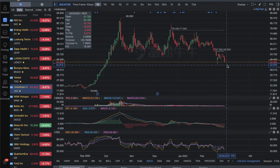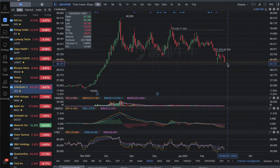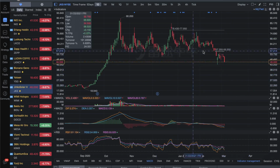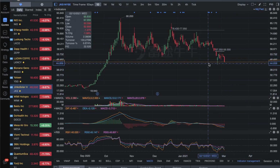So if it drops below 41, the next support goes way down. So we'll see. Let's hope the market correction can be over soon and the market can start to make sense again, because I still think JKS is undervalued right now. And dropping to the stock price like 10 years ago doesn't make much sense, does it?